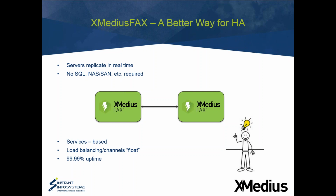You have Fax Server 1 to the left, Fax Server 2 to the right. You'll notice here, though, the line between the two is solid, meaning our databases replicate in real time. With 2 servers without any peripherals, all the services are shared between the 2 servers. The channels are shared. The channels can float. We don't require any kind of SQL, SAN, NAS. Our servers truly replicate in real time, offering you what you should expect from a fax vendor when you're looking for an enterprise class HA solution.